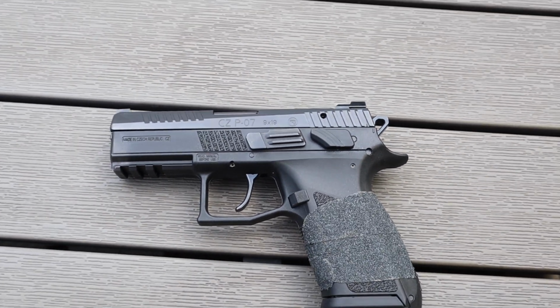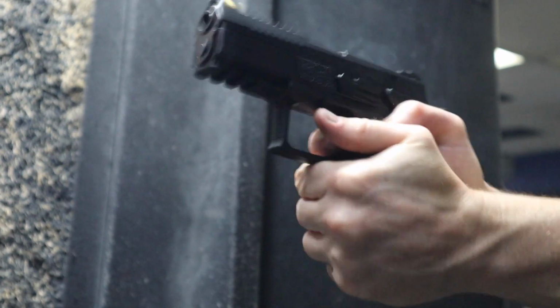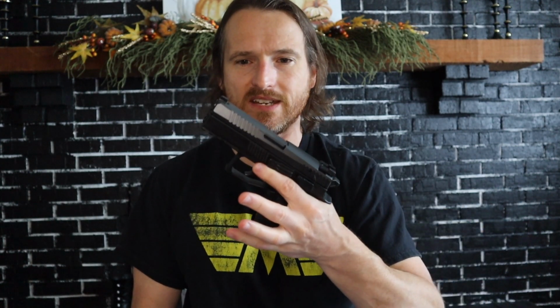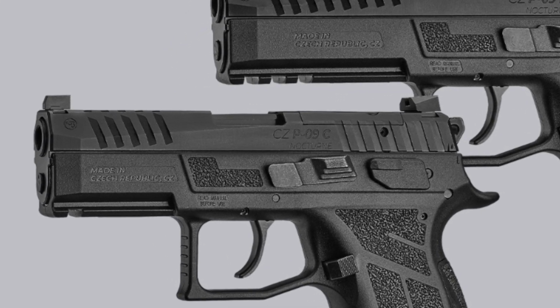And they dropped the name Duty, they made the polymer a little better, they added some cosmetic changes like front slide serrations. So this represents, I guess you could call it a second generation P-07, and like I said, going forward this gun is going to be renamed the P-09C Nocturne. And the P-09 has been the full-size version of this gun, and they're dropping the P-07 name, and it's the P-09 and the P-09C. And with that, the P-09C is going to come optics ready, and it has some different ergonomic changes and some different cosmetic changes.